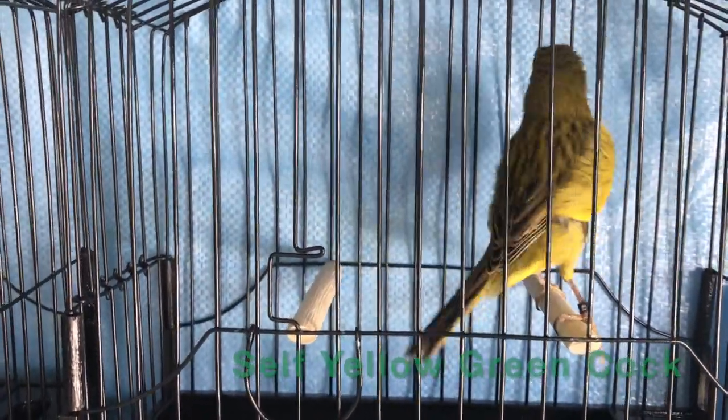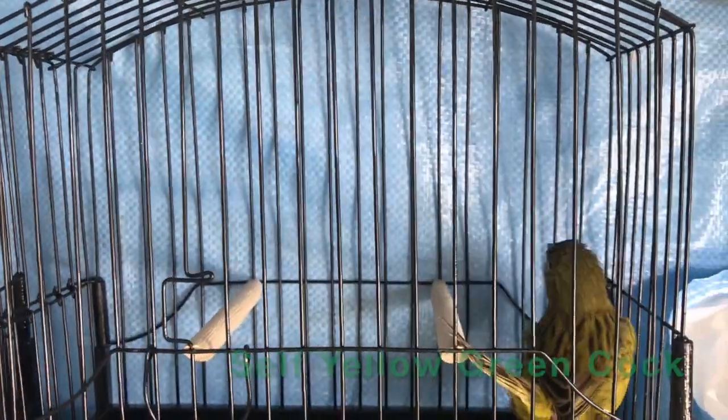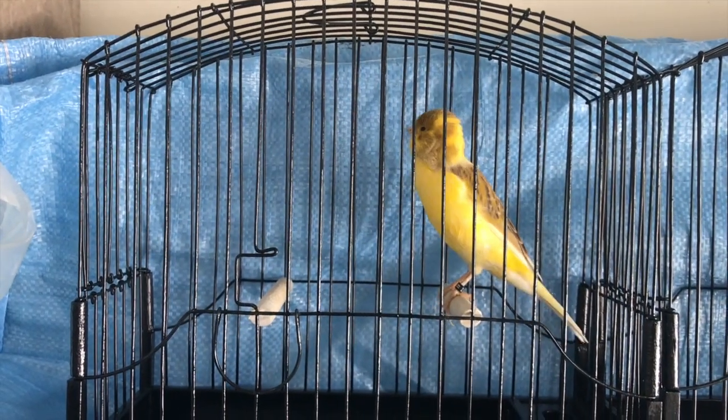Again a lovely type bird, and again they're not really used to the camera, but I think with a bit more time out and about, as I said, he's only a younger bird, and I think he would have done pretty well also. Okay, moving forward.